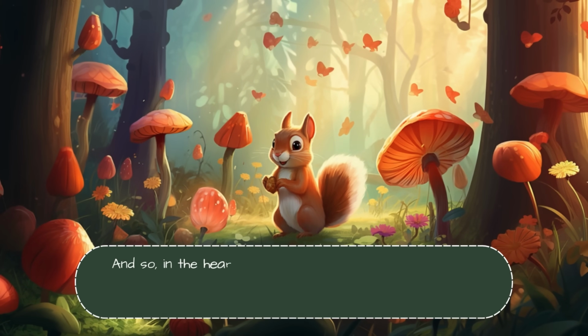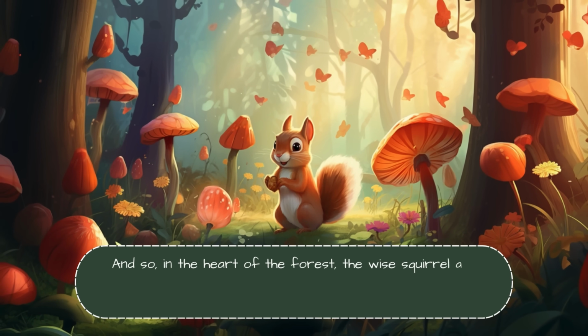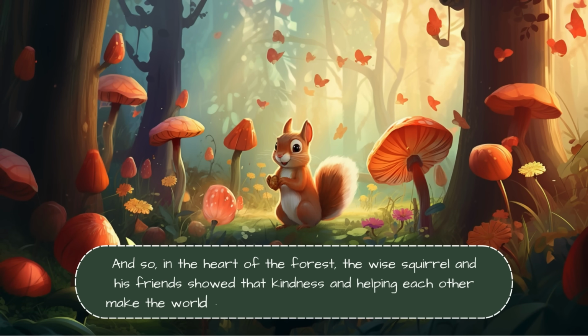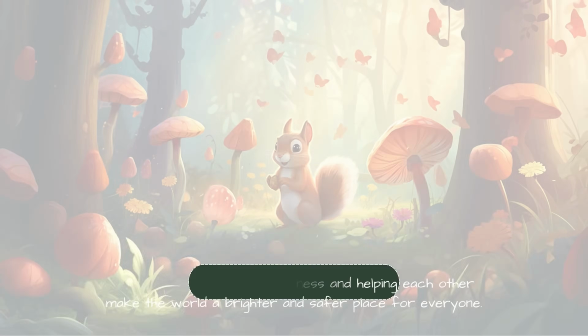And so, in the heart of the forest, the wise squirrel and his friends showed that kindness and helping each other make the world a brighter and safer place for everyone.